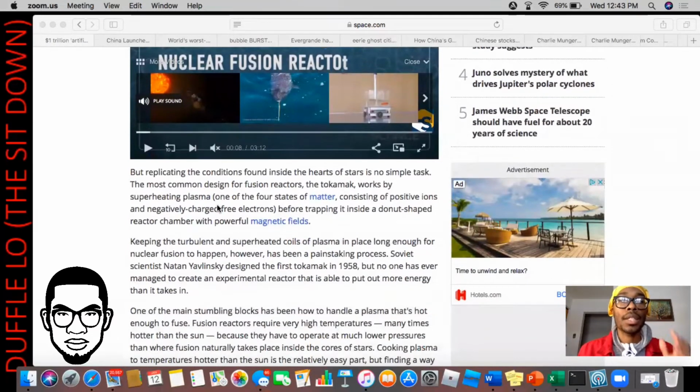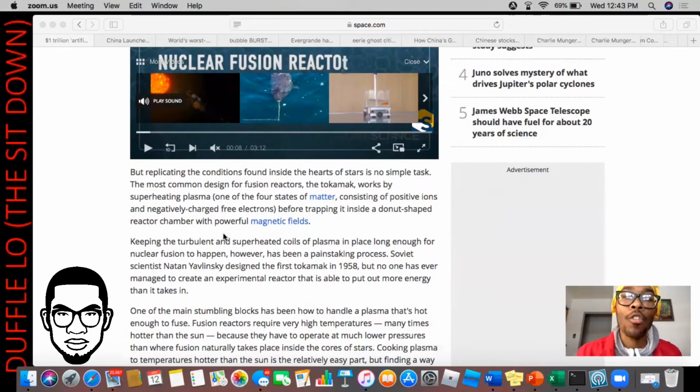But replicating the conditions found inside the hearts of stars is no simple task. The most common design for fusion reactors, the tokamak, works by superheating plasma, one of the 4 states of matter consisting of positive ions and negatively charged free electrons, before trapping it inside a donut-shaped reactor chamber with powerful magnetic fields.